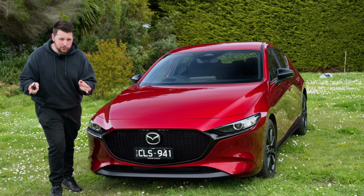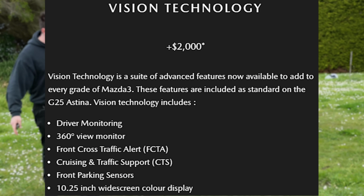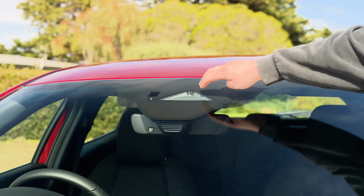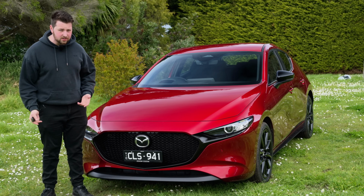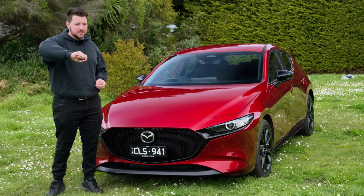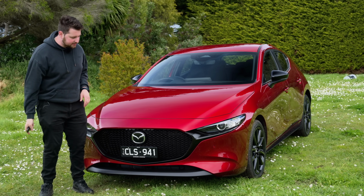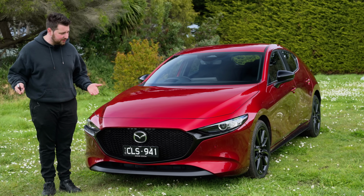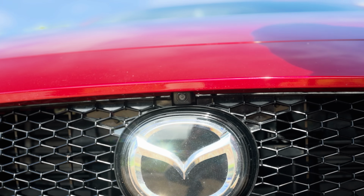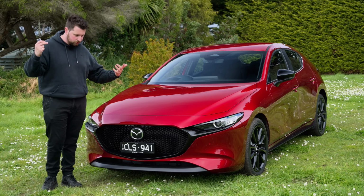This also has the vision pack, and you need to get that. It's a $2,000 option, but it adds radar cruise control, it adds lane centering, front sensors, it also adds a bit more safety kit as well, and it also means you get to unlock the new feature on the inside, which is a larger infotainment, but we'll come back to that. So yeah, it's very, very well worth spending the extra $2,000 for that alone. You've also got a little camera here that also gives you a 360 camera as part of that vision pack. Again, really important to get that.